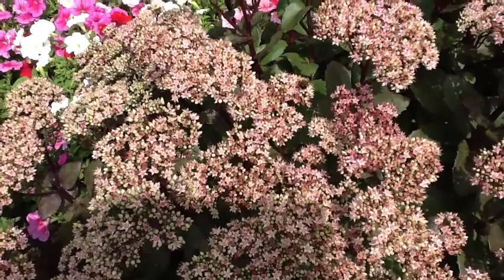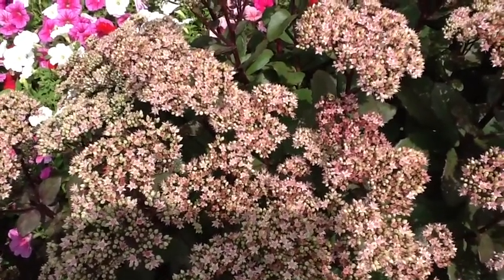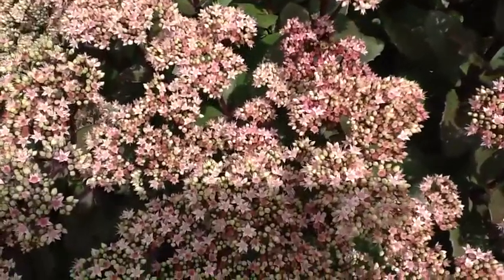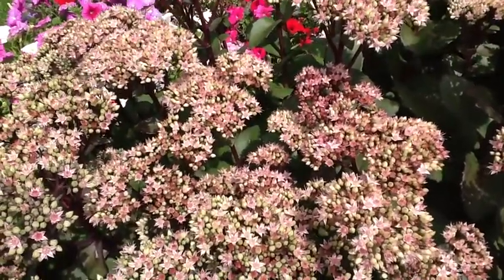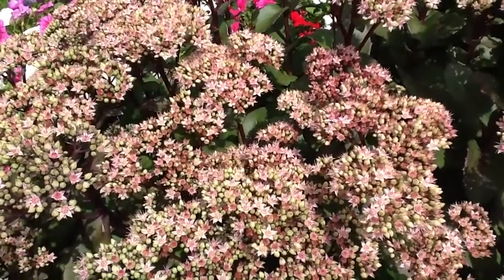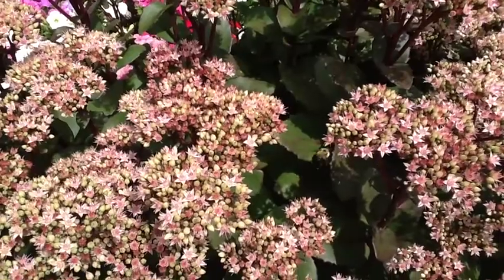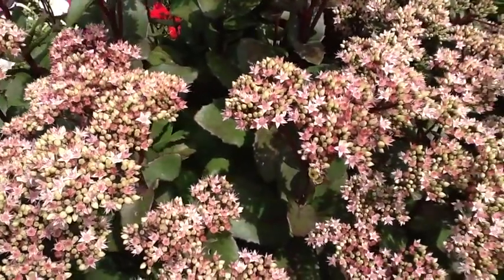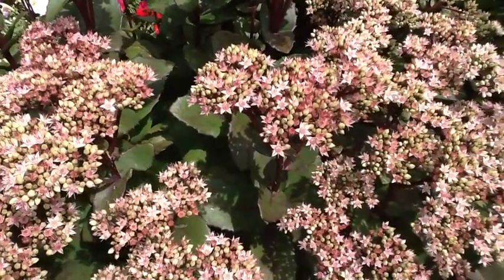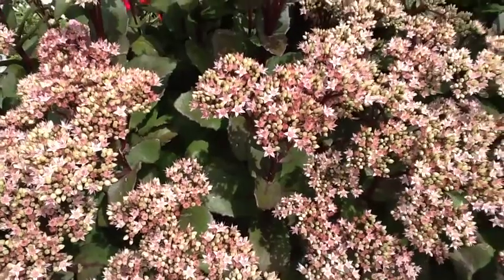Another reason may be that you can see some of the purple flowers have opened and others have not quite opened yet. So it's possible that the fresher the flower, the fresher the nectar, and the more the bees prefer it. And so that is my inference about why honeybees may prefer to sip nectar from sedum instead of petunias.